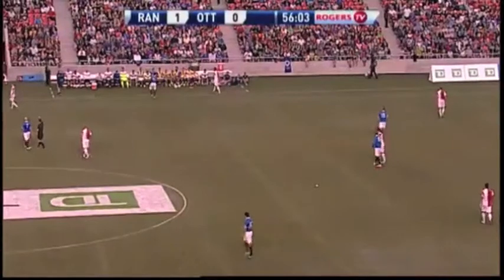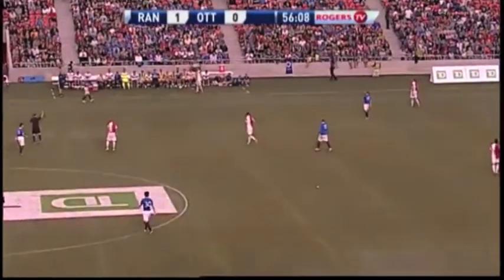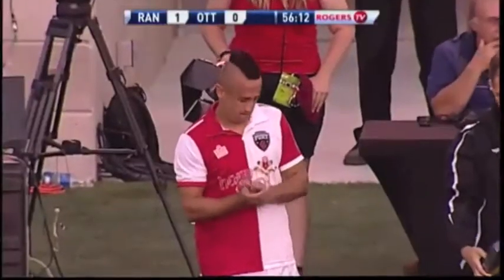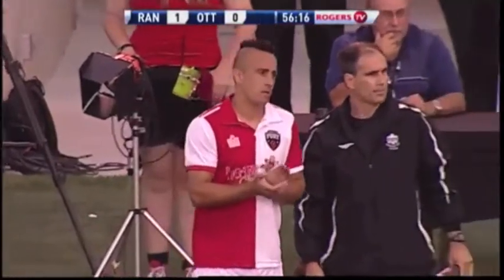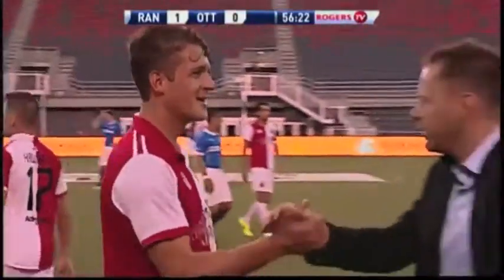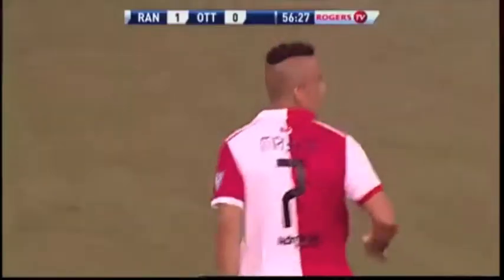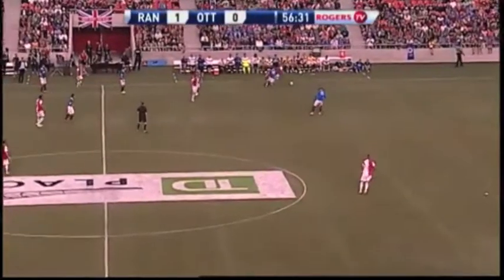Another substitution now, number 3. Mason Trafford will be going off, and Mike on the left back coming in. So a little bit of a shuffle here for the Ottawa Fury. I wonder if Soria will just slide in to centre back and allow Mike to play his normal attacking left back down this near flank. Yeah, that looks how they're going to set up. Soria will just slide in alongside Giroud, and Maicon will take up the left back spot in that back four.